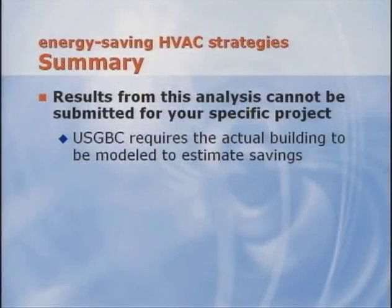Well, Matt, I know this Trace study was a lot of work for you and your team, so thanks. But before we move on, let's review our purpose for sharing this study. For those of you who are less familiar with the process for achieving LEED EA Credit 1 points, the results from this example analysis cannot be submitted for your specific LEED project. The USGBC requires the actual building to be modeled in order to document the projected energy savings.